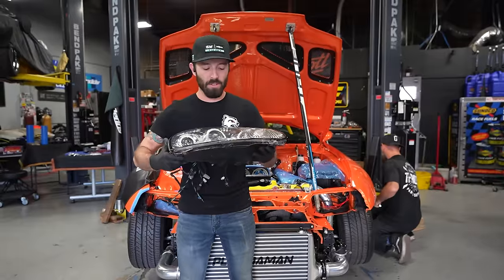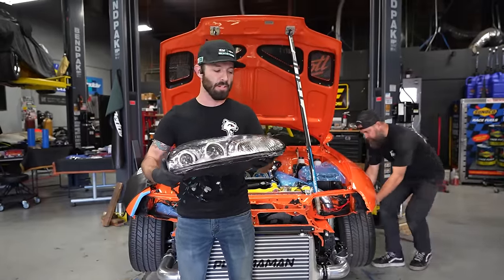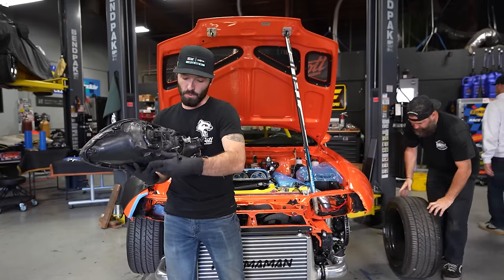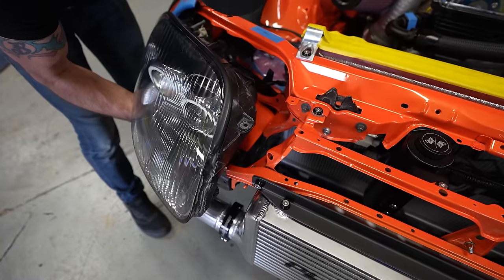All right, we got the car back up on the lift. Now it's time to throw in these headlights before the bumper goes back on, because they need to kind of be in conjunction. So I have everything wired up, ready for us to plug in the ballasts and igniters. Let's throw these in.